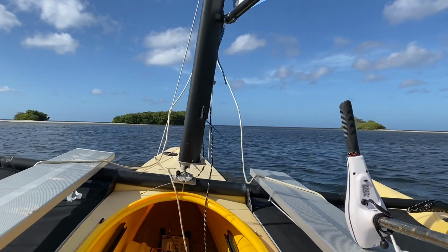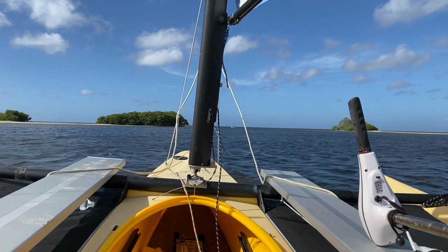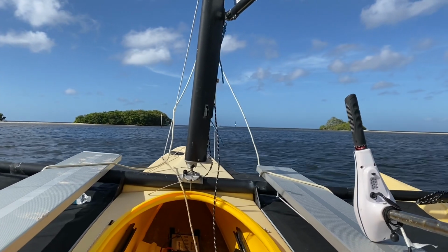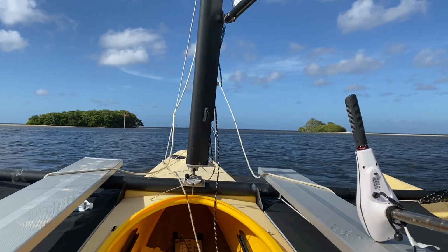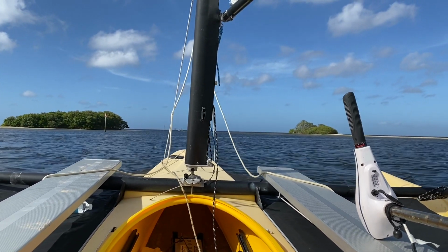Currently, we're at low tide. You can see the sandbars extending from the islands. Ordinarily, those are underwater during normal tide, but they're very shallow, so you have to be very careful coming in and out of here.